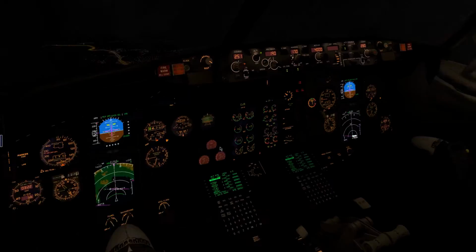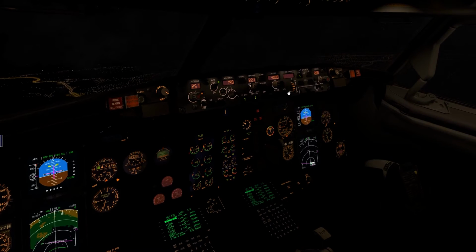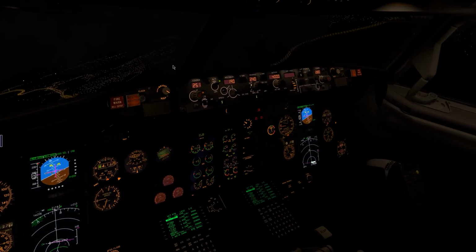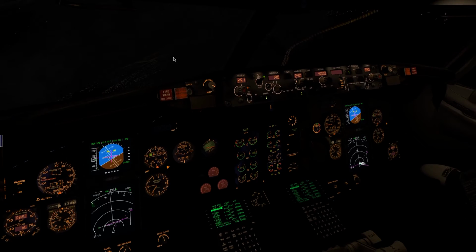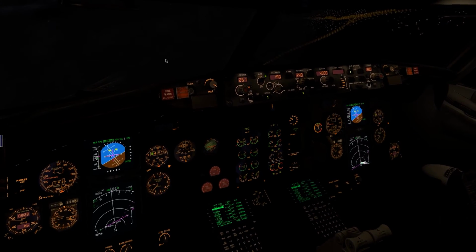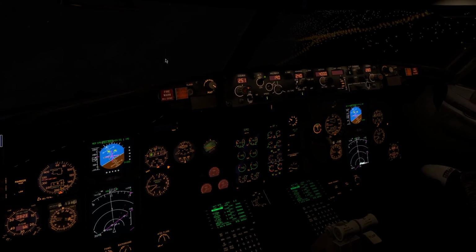Southwest 2545, turn right heading 240, join the runway 27 localizer, airport off your 3 o'clock 10 miles, report in sight. Right 240 to join the localizer. We have the airport in sight for Southwest 2545. Southwest 2545, cleared visual approach runway 27, 5 mile final, contact Tower 118.3. Cleared visual 27 on 5 mile final, over to Tower, Southwest 2545.